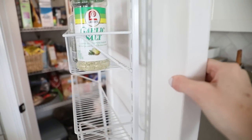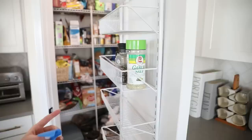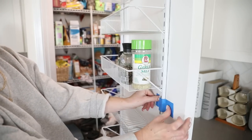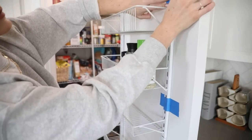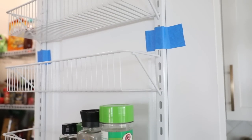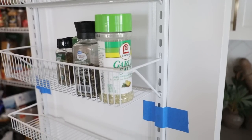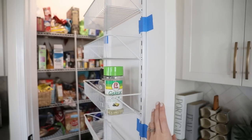The only thing that I did notice right away that was kind of annoying was that the rack would hit against the back of the door when shutting the door. So I temporarily taped it with painter's tape, which totally worked, but this rack did come with hardware to drill it into the door. I just wanted to wait until Mike was home from work just to confirm that he was cool with drilling holes into the door.